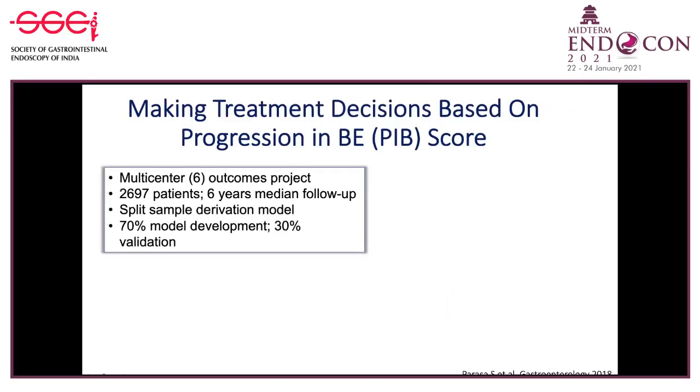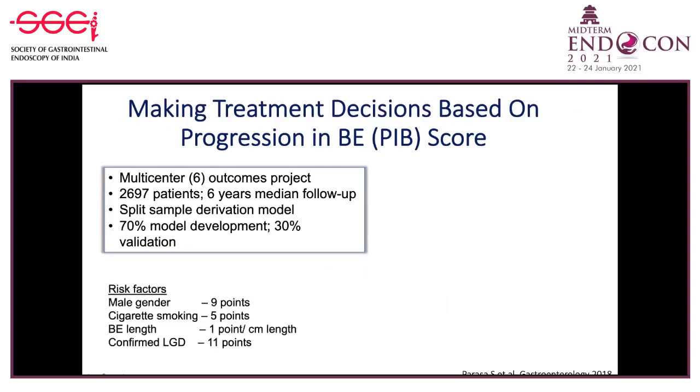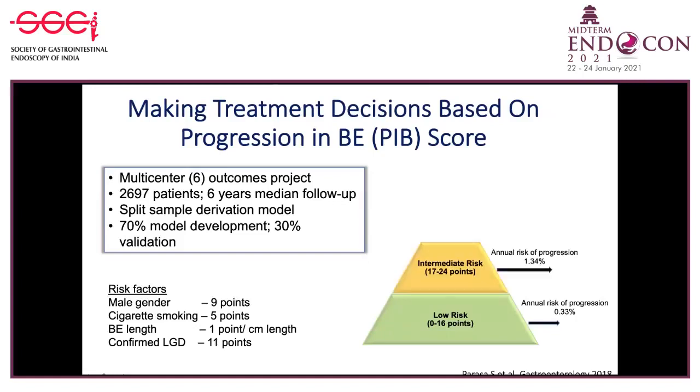This is a study from Gastroenterology from our unit in which we assigned points based on these risk factors. For example, 9 points if the patient was of male gender. And as the length increased, 1 point was given for every centimeter increase in length of Barrett's esophagus. And based on these, we were able to characterize patients into low risk, intermediate risk, and high risk.